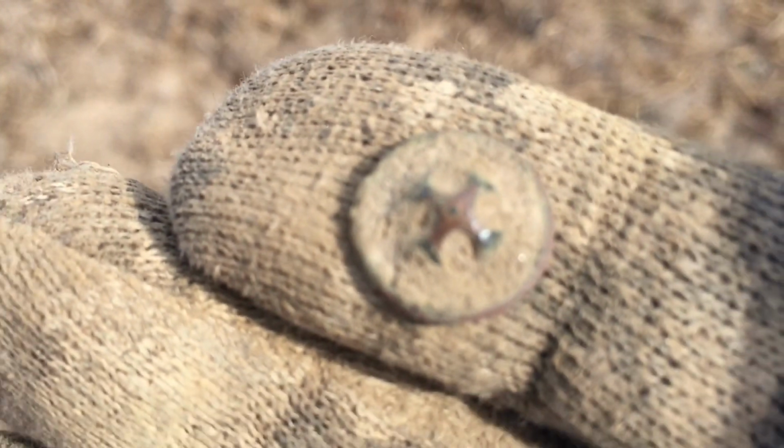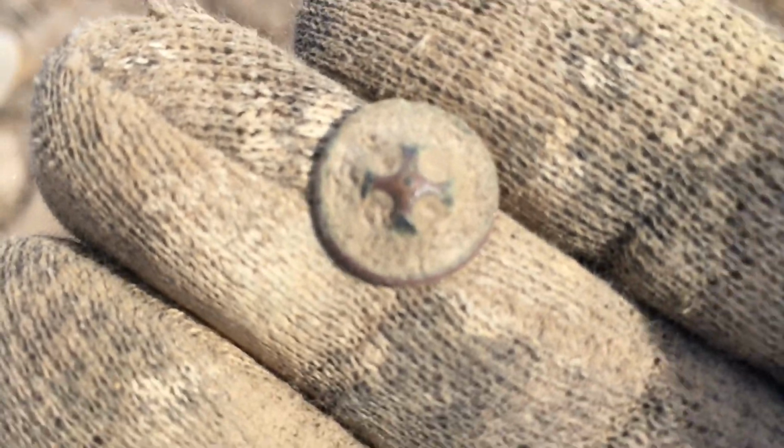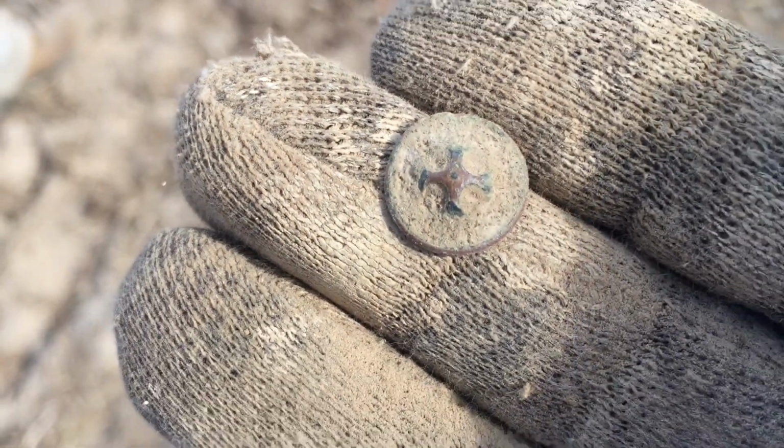Okay, all right. Looks like I got another button of some sort. Got a cross on it. The back of it's got the writing, so we'll clean that up. We're definitely in a little hot spot.